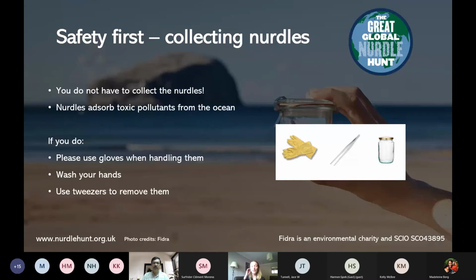Yes, and remember that we do only ask you to count the nurdles, so you do not have to pick them up or remove them if you don't want to. The most important part of the hunt is just telling us how many nurdles you count, but we understand that many of you will want to remove the nurdles from the environment, especially if you're doing your nurdle hunt alongside a beach clean, for example.